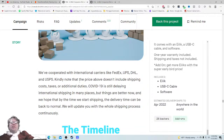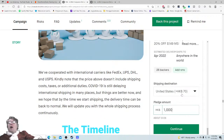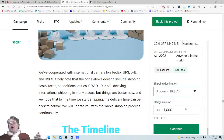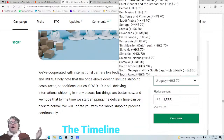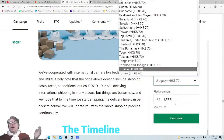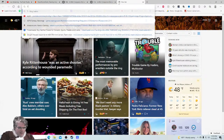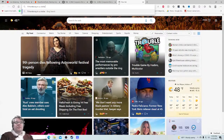We've cooperated with international... And once again, this is buried down at the bottom, because they hate me. We've cooperated... Oh, do they say it in here? Oh my gosh, I love tech. But it's in Hong Kong. Don't give me the currency in Hong Kong! That's more of a Kickstarter thing, but yeah, this is annoying. So how much is it to the United States of America? How much is 70 Hong Kong dollars in US dollars?